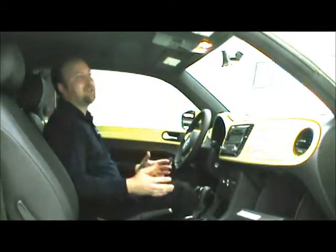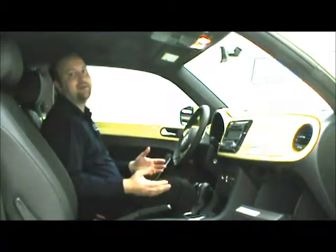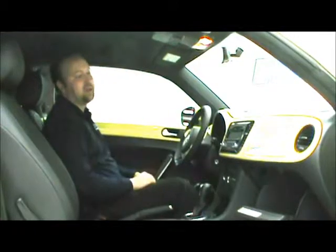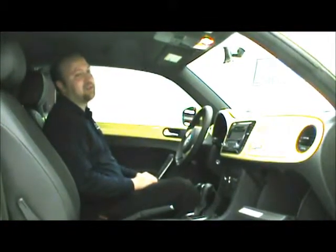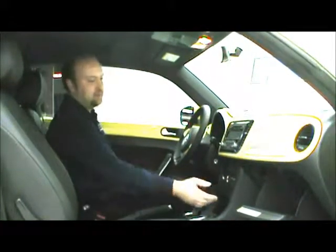But those are just some of the standard features that you're going to get this year with the Beetle, and some of the upgraded options that you have available for the Beetle based on the trim. So as you can see, Volkswagen's put together quite a redesign this year. So come on down and see it for yourself.